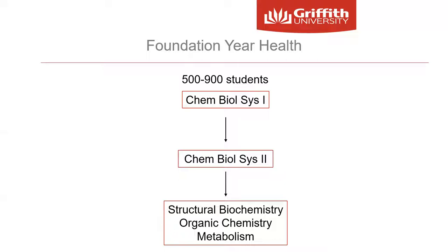So yeah, generally 500 to 900 in that first course. This course that I'm running currently, I've got about 370, which is, I think, the smallest cohort that I've ever had in that, but has been up over the 600 mark in some years. So those are the two chemistry courses that these students would do in their first year. And then depending upon their program, they would do some combination of these biochemistry or organic chemistry courses in their second year.